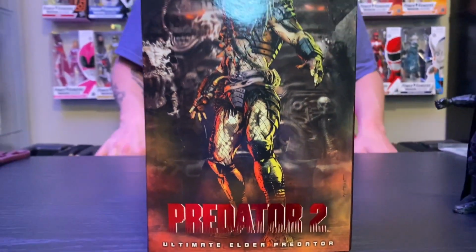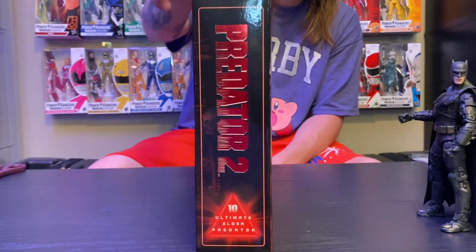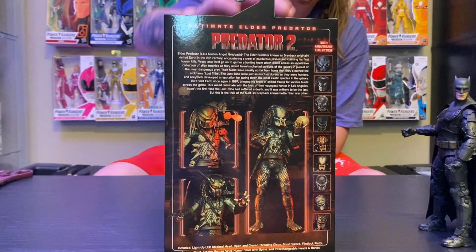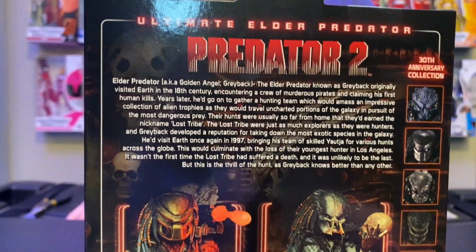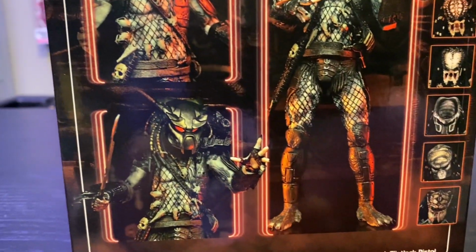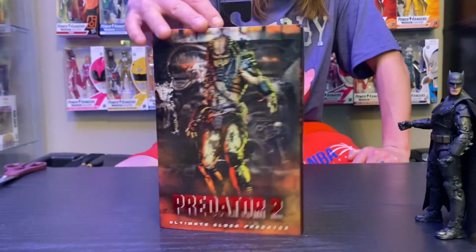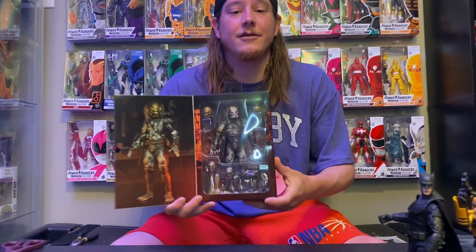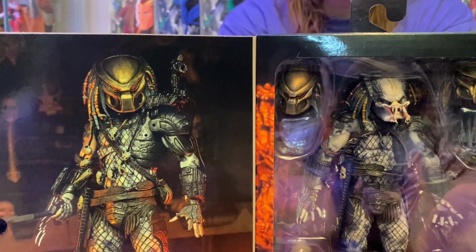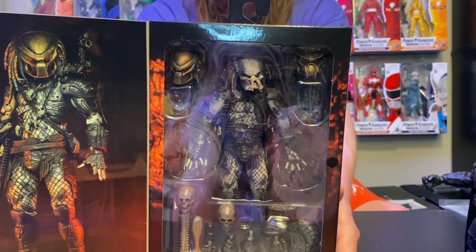So we're scrolling through the next section, and bam, we got this Predator 2 Ultimate Elder Predator. Now, I collect some Alien and Predator, not a lot, but sometimes I pop open these Predators, and I'm like, dang, these are pretty cool. And honestly, I could collect a lot of these, because I do think a lot of them are cool. They just don't fit in with a lot of the other things I have, and I don't have the room for them. So I get one here and there, not too crazy, but this one looks really cool. The wife doesn't like it, but I do like it. I like the black and white look for this almost, or black and gray, or whatever you want to say, but it looks really cool.